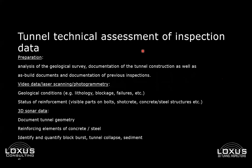During inspection, we collect the video data or laser scanning data, or from video data we create photogrammetry models. All those data, as I mentioned previously, depend on the water quality, and in some cases are a very good tool, but in some cases completely useless if you don't see anything. And these can be used for doing a normal geological mapping, geological conditions assessment. You can identify lithology, blockage, failures, fractures, patterns, and so on. So you can do the rough geological mapping from the data, just based on the visual data. You can also visually inspect the reinforcement in the tunnel.